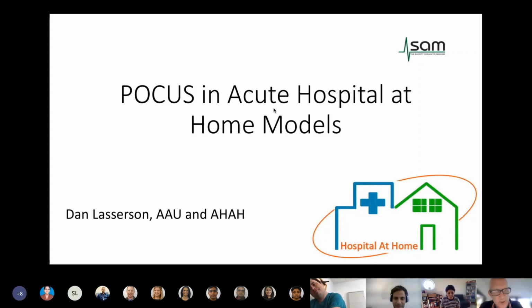And we sort of look forward to trying to develop and evolve this model and see how we can make this much more of a frontline offering in the acute care pathway for patients when they ask for help, whether it's via paramedics, GP, or even patients who come to ED and you want to send them home with a SWAT team descending. So I'll probably stop there.